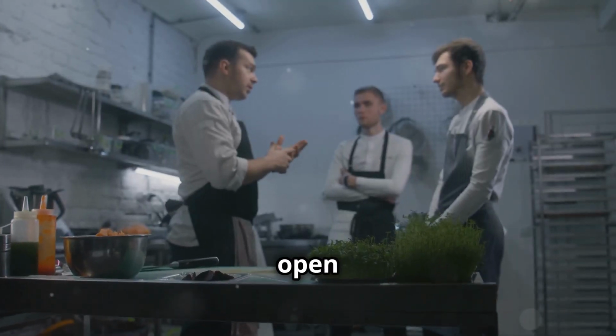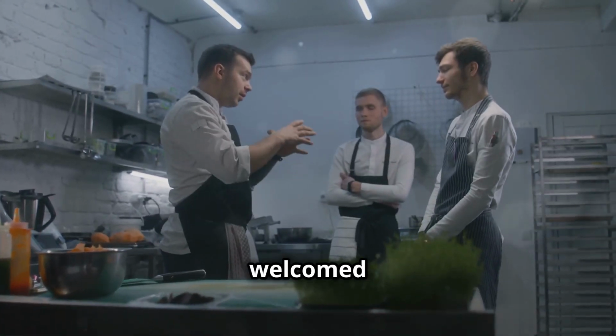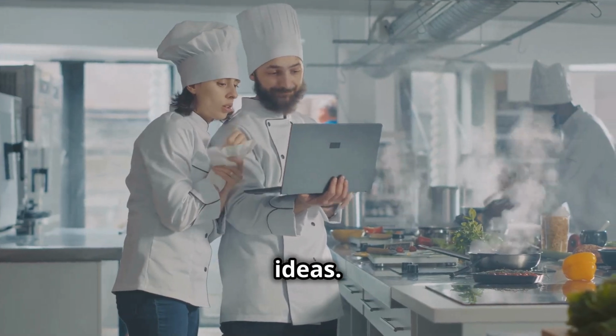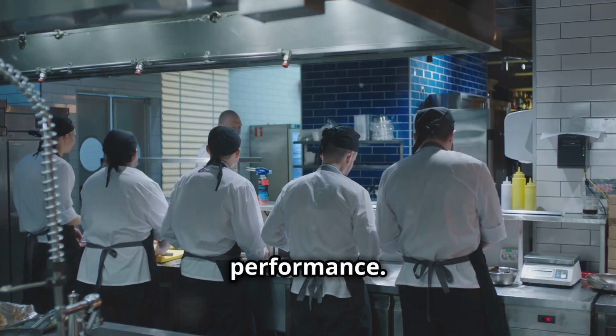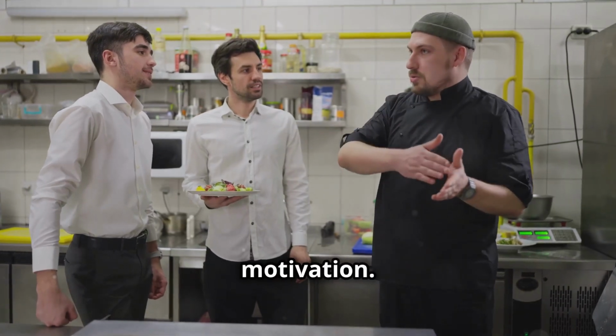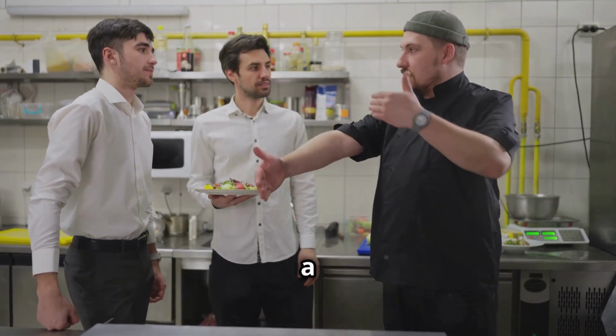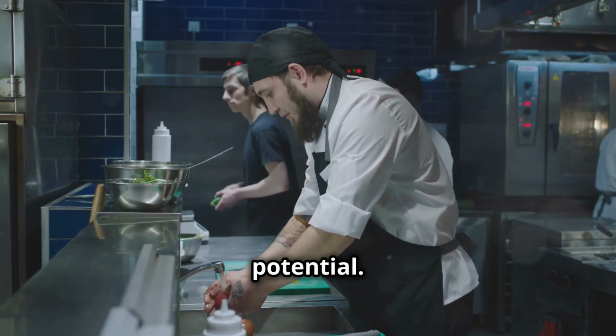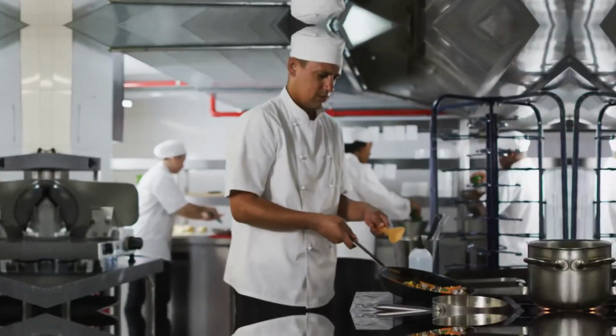Create a culture of open communication where feedback is welcomed and valued. Encourage your team to share their thoughts and ideas. Recognize and reward good performance. A little bit of praise can go a long way in boosting morale and motivation. Remember, feedback is a gift. Use it wisely to help your team reach their full potential. Now get to work, you lot.